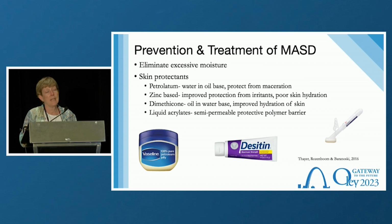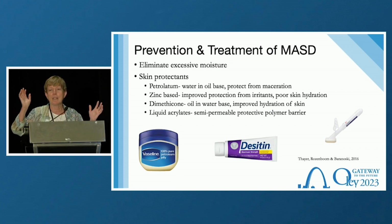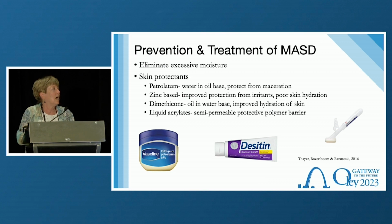Then the next step, I should have put these more in order, would be a petrolatum or a Vaseline based that provides some moisture barrier protection. And then if that doesn't work, then we go up to the zinc based. Familiar with Desitin, what we use for baby bottoms? There's a lot more. Years ago when my kids were little, all there was was Desitin. Now there's butt paste and some kind of goo and all kinds of different things, but it's basically all Desitin, zinc-based options.